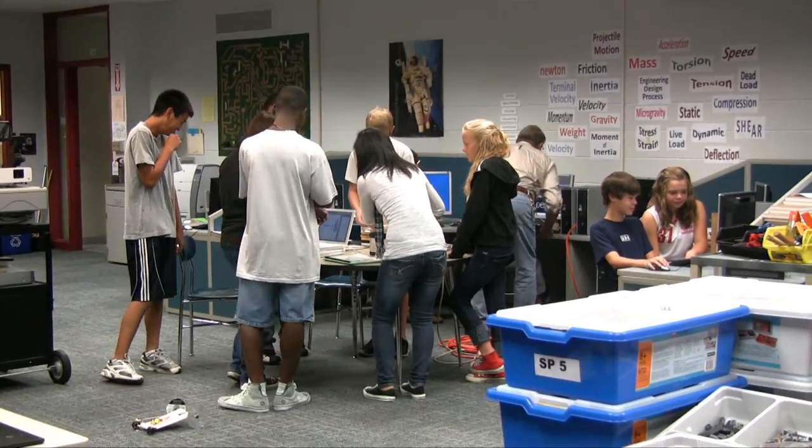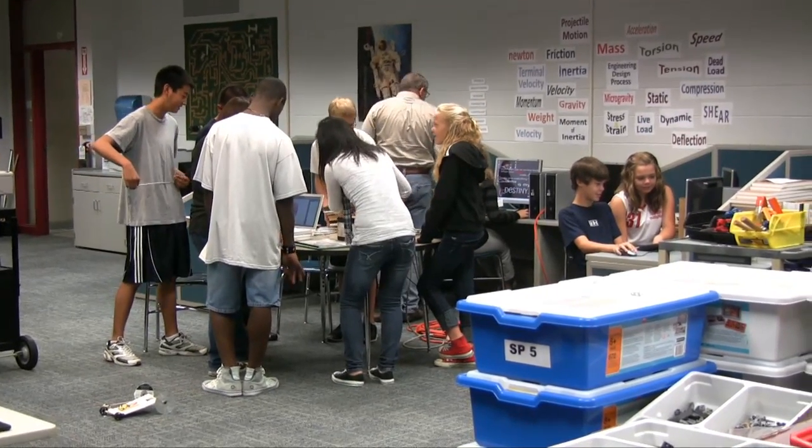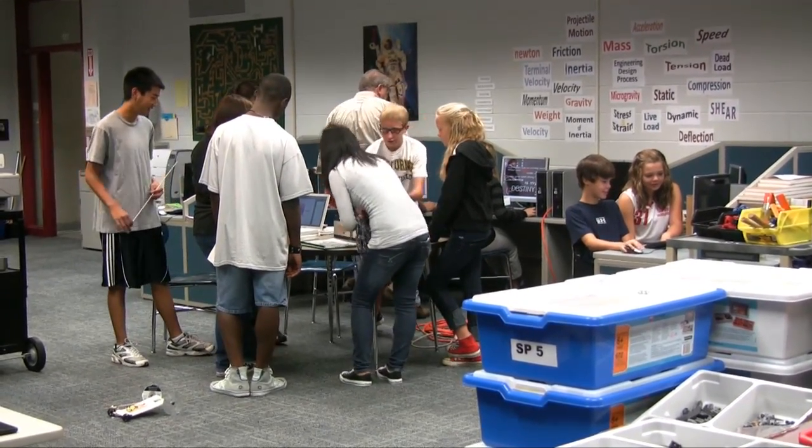So these are real. This is a practical approach to learning math and science, and they also have opportunities to apply the social studies and language arts for sure in this. So we're very pleased at what we've been able to wrap up into one ball. And the kids enjoy it, and the kids learn from it.